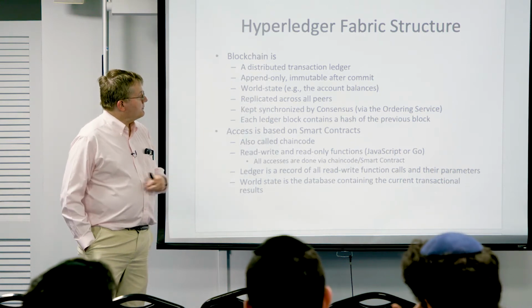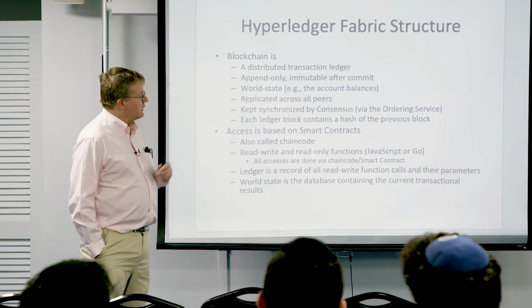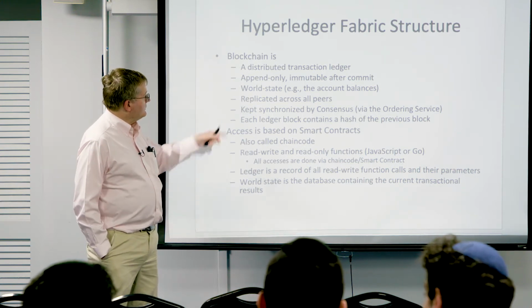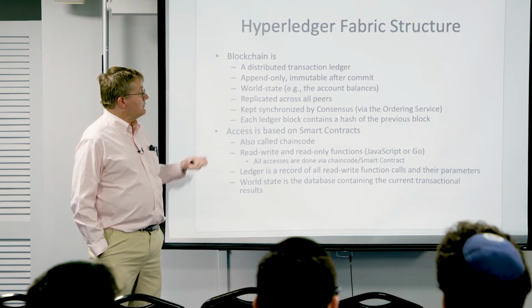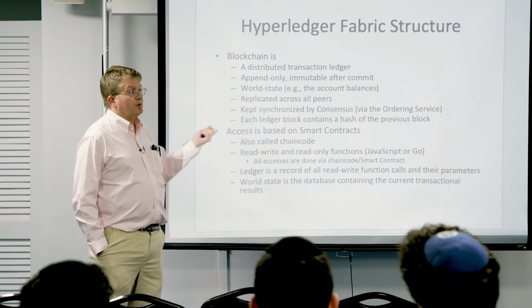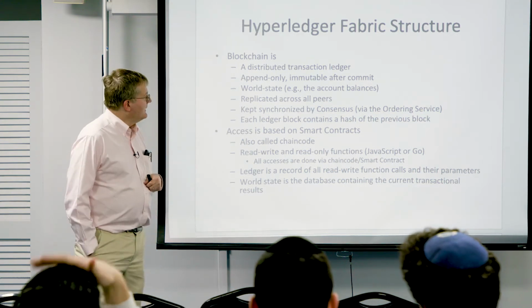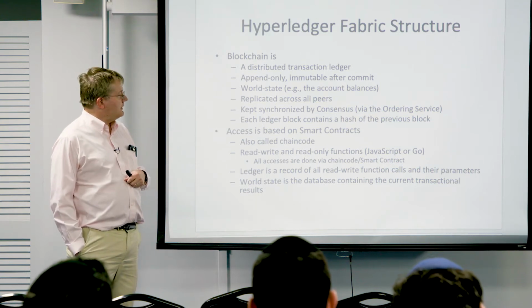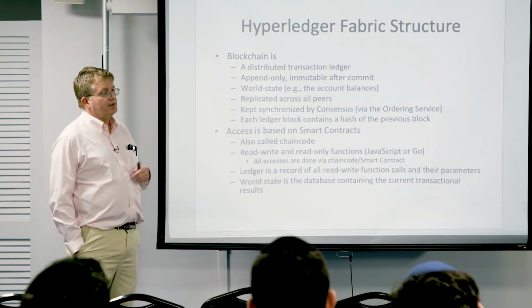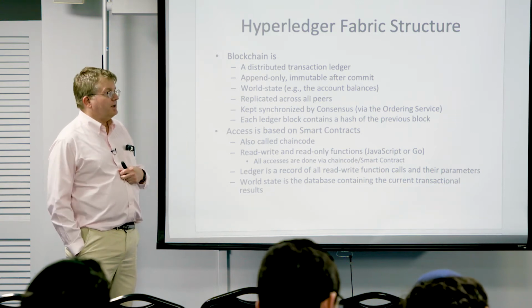It's kept synchronized by consensus via the ordering service, which I'll talk about a little bit. And each block in the chain contains the hash of the previous block, which contains the hash of the previous block, back to the genesis block, I think they call it. And so if you modify anything in the database, it's immediately apparent to anybody that can read it, and anybody that's participating can read it.